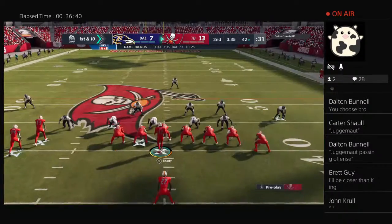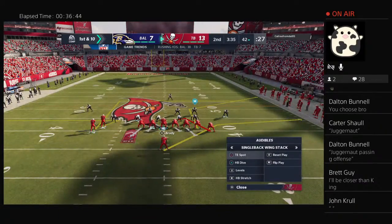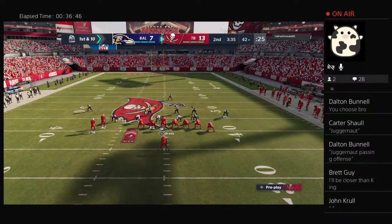Brady and the Bucs now with a 1st and 10 at their own 42. Set the tone, defense.